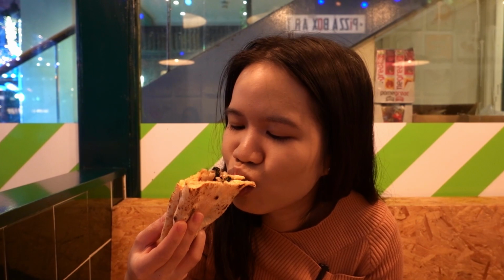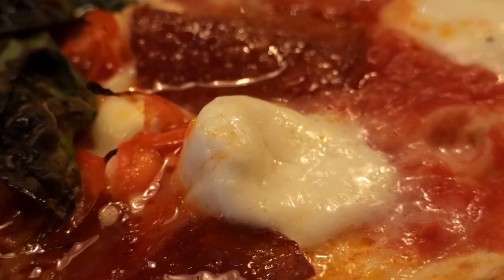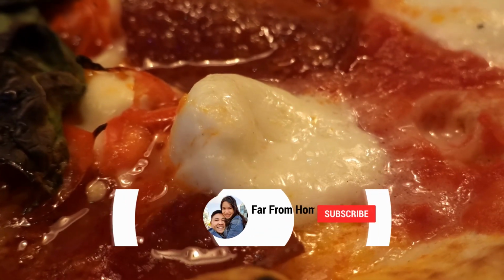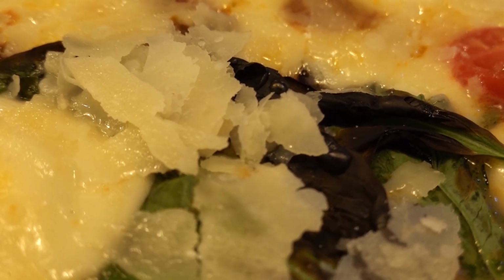Wow. It's kind of a slopey pizza. Ooh. Let's have a bite. Very cheesy. That mozzarella. Very nice. And the Parmigiano on top. If you love cheese, then you definitely get this one.